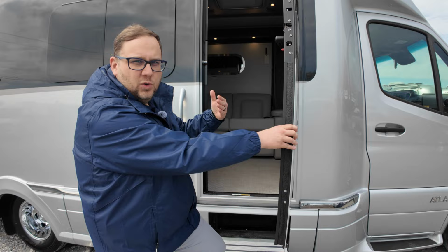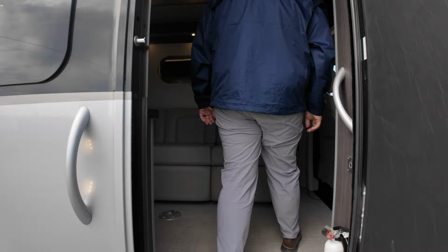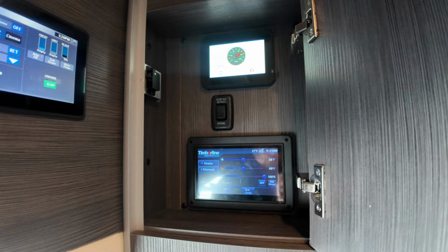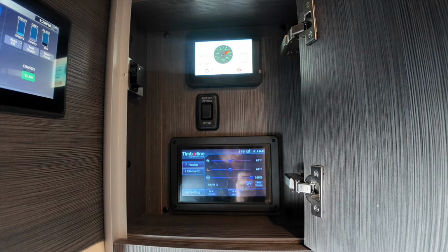Now, coming inside. So this coach has the E1 package. Come on in. So we can go around there so we can see this side of the coach. So it has the E1 package. Now there's a few things that make the E1 package unique. The biggest thing is gonna be the power system that's on this. So the Atlas is gonna have the Volta 12,000 watt battery system. So this coach does not have a diesel generator on it. That'll be the standard kind of setup.